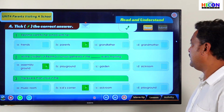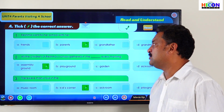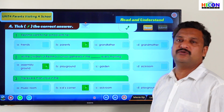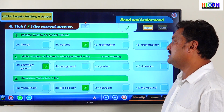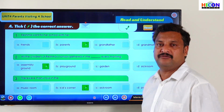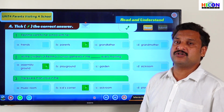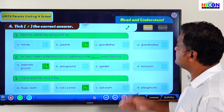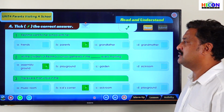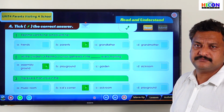So we will check the sentences once again. Reshma went to her school with her parents. All the children of Reshma's school gathered in the assembly ground every morning. There were many toys in the kids corner, right? I'll keep the screen the same for another minute so that you can read all three sentences and check with other options also, right?